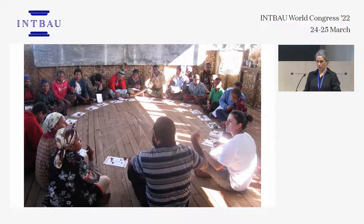What I've learned from all of these kinds of projects that I've been doing is that it's not just enough to satisfy the needs of people. People have to want and believe in their building and the qualities and the aesthetics that it has, and need to be proud of their buildings. If not, the building won't survive.